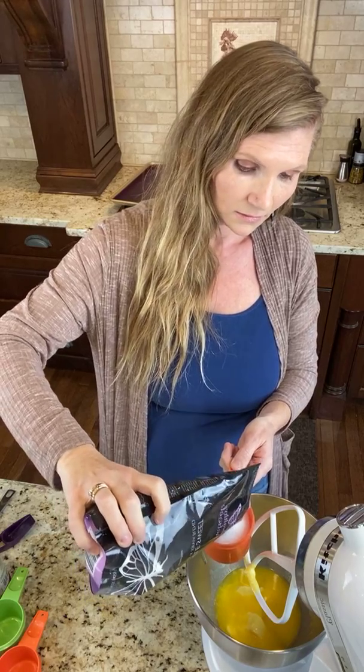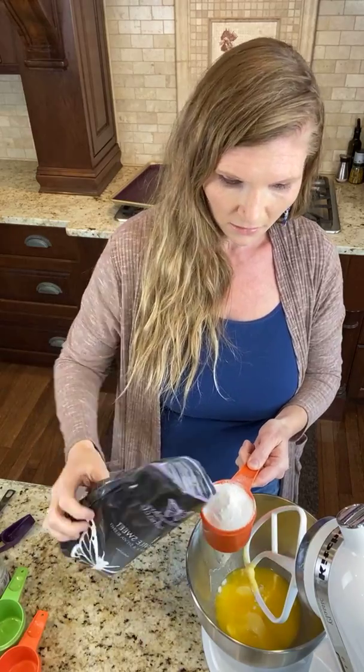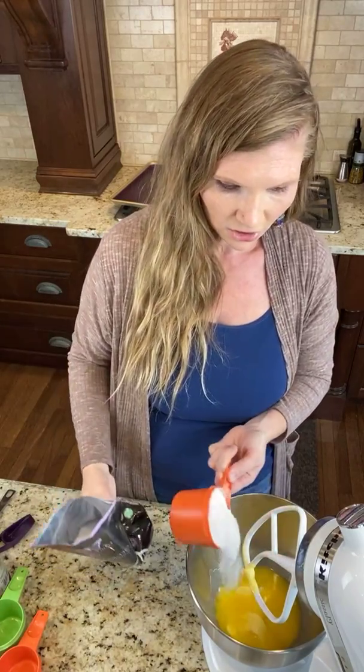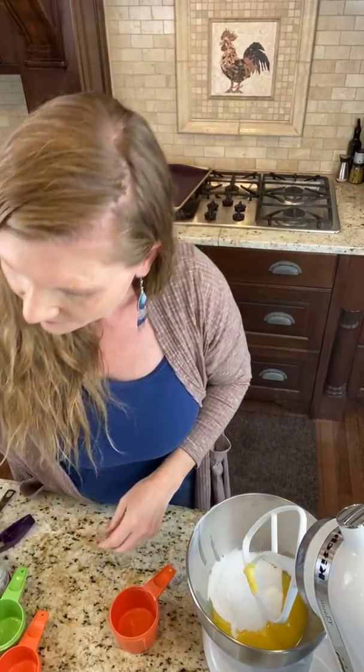And you can scale this. Even if this is too sweet, you can scale it to your liking. Don't be afraid to tweak and change recipes. This is merely a guide. It's a guide for you guys.